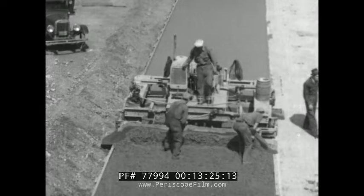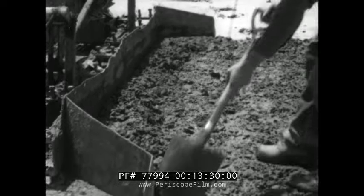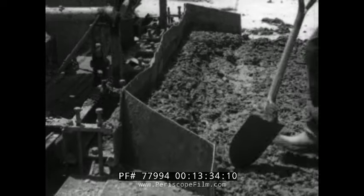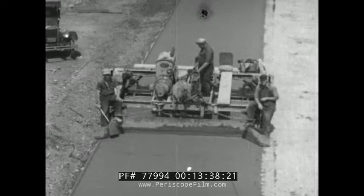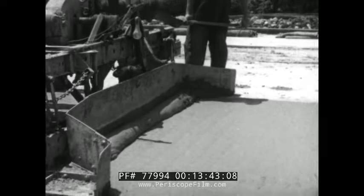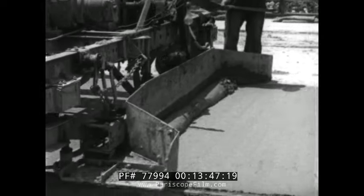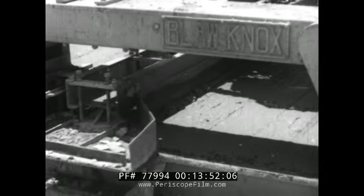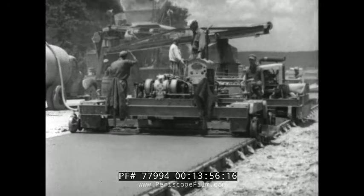On this contract, 2 transverse finishing machines were used. The first, equipped with only one screed, closely follows on the heels of the spreader. The second machine was equipped with 2 screeds, both of which are in operation as the machine moves forward. Extreme care was used in setting all screeds to their proper elevation. This machine passed over the pavement once, consolidating and shaping the concrete to its final contour.